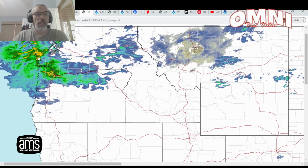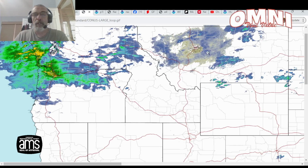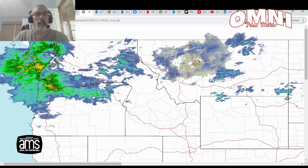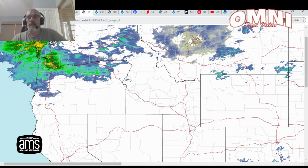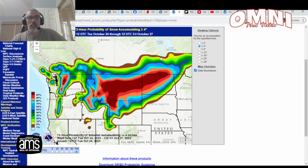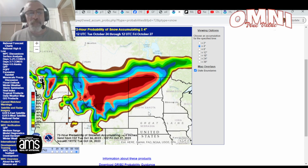And here's the system coming into the Pacific Northwest that's going to spread the moisture eastward into the northern Rockies and northern plains. And at the same time, we've got a cold high that's building down from southwestern Canada that is going to be producing snow. And the weather prediction, folks, this is the probability of at least four inches from this storm system, and this carries us into Friday morning. And we're seeing in the red, that's a 95 to 100% probability for at least four.